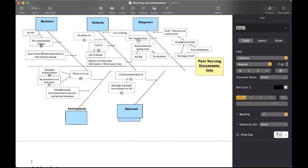Our machines: we don't have a HIS system or computerized system. Our assessment and monitoring machines lack memory storage. Regarding methods, there is no accurate unified policy. We have only an international policy regarding documentation, lack of knowledge, and less training for the new staff, and repeat recording of the same information to save time, plus unnecessary documentation of data, or less auditing of the nurses' notes or nursing documentation.